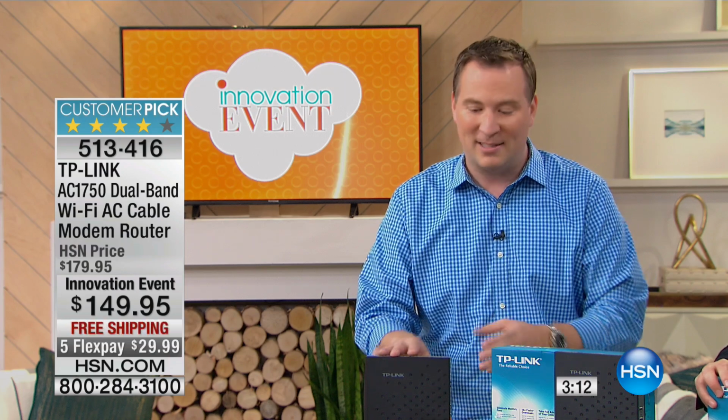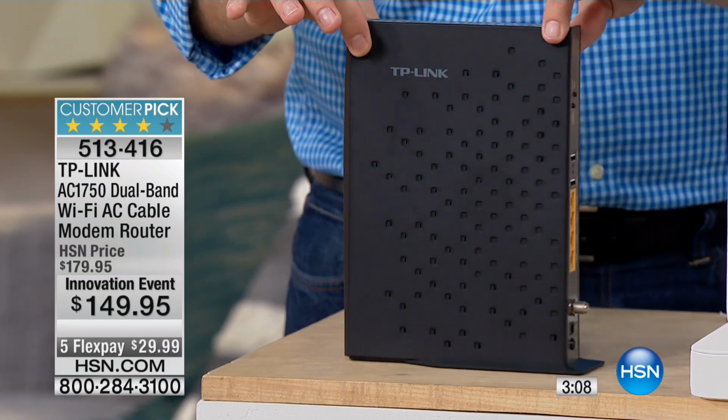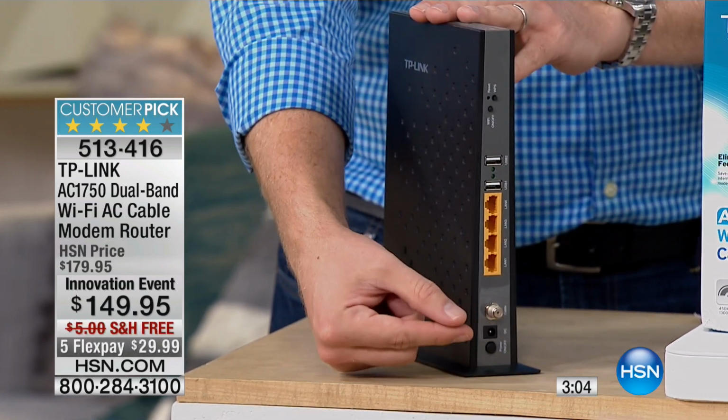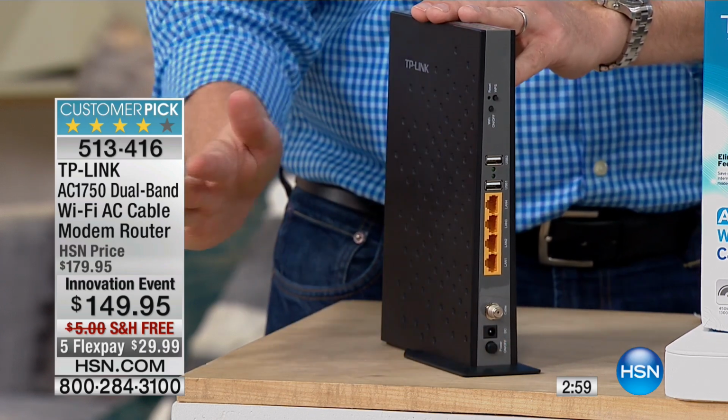When you think about it, when was the last time you upgraded your router? When your cable company came to set it up at your house? If you have a layer of dust on there, it is time to get rid of it, and it's never been easier, because all you have to do is unscrew your old cable box, plug it directly in there, put some power to it, give it a little push of the button, and now you're up and running.